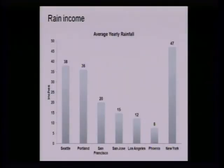On the rainwater side, I tried to find this out today. How much rain falls annually in Boise? How many inches? 12? Okay, so about the same as LA. We're way up there at 38. So we've got a lot of water to deal with on this site.